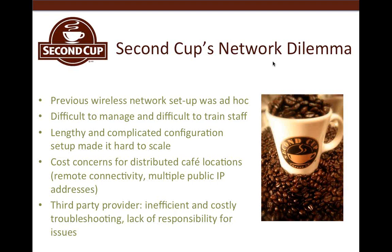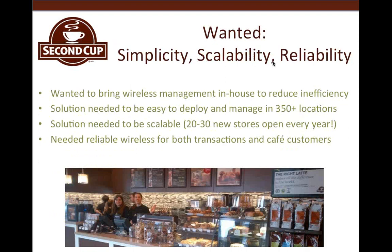Exactly. And when we looked at taking it in-house, we wanted to kind of move away from that type of situation for fear that we'd never be able to manage it ourselves. Wow. Okay, cool. So that's a perfect segue because I wanted to take a second and talk about some of your goals for your new network when you're going to bring the network in-house as opposed to being managed by third parties. But you also had some very big challenges ahead of you.